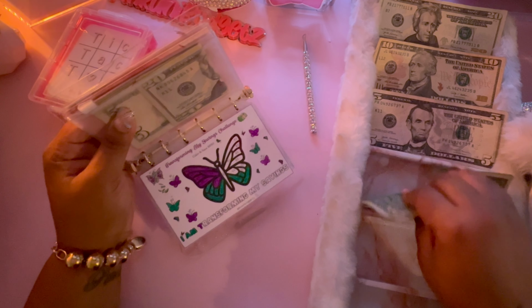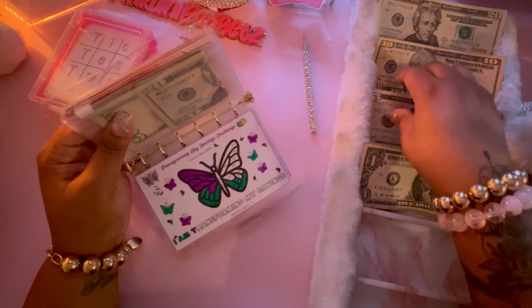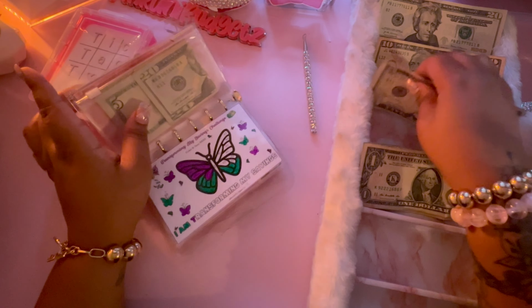I got some $3. Okay, I'll do six. I got some fives. Ooh, let me do this. I got a 10 left. So I have 3, 6, 9, 10. 3, 6, 9, 10. So we could do that too.